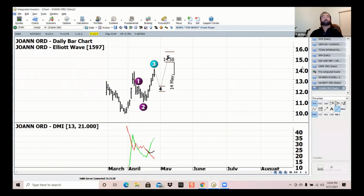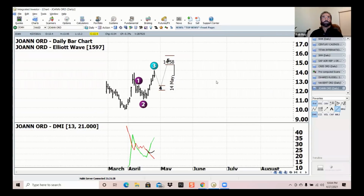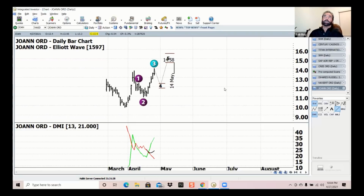Joann, is this Joann Fabrics? I don't know if it's the same company, but I don't know if they sold or if they went private and came back public again. Not sure of the story there, but it's a company that's been around forever. I don't even know if that's it, but it's not been around long enough for us, so we'll just move on.